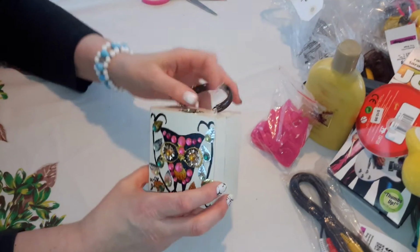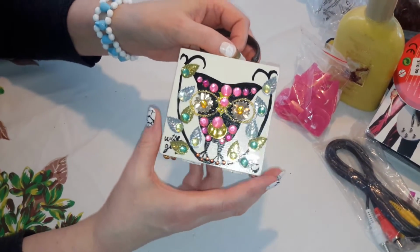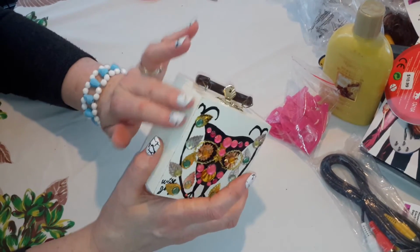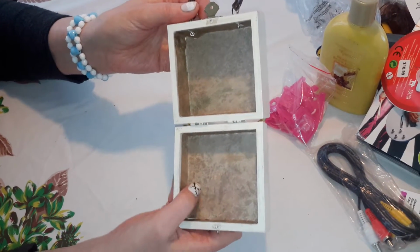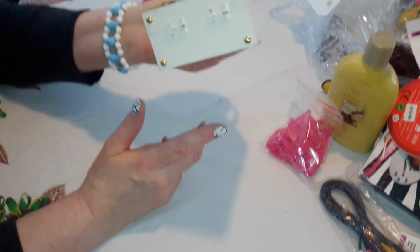This one, I completely finished this guy. And look, it's clear coated. The clear coating gives it a more vintage look, it gives it a finished look, and it kind of puts a little amber cast to it that I like. And then I lined it with that vintage wallpaper. So this one, all completed.